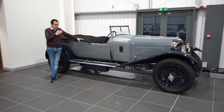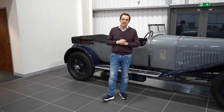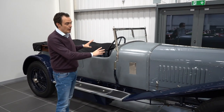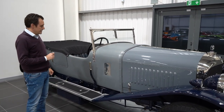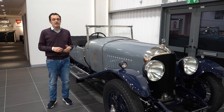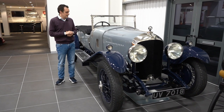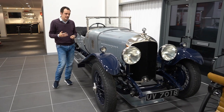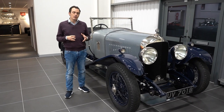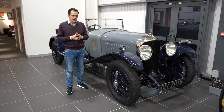4.5 litre, let me give you some bullet points about this car. This is known as the Johnny Green Bentley. Now, a lot of you watching may have no interest in WO Bentleys or no knowledge of Johnny Green, but Johnny Green was Mr. Bentley. He was the founder of the Bentley Owners Club in the UK. He wrote books on Bentleys, and this car was owned by a gentleman that before the war put it into storage. So it was about the mid 30s.